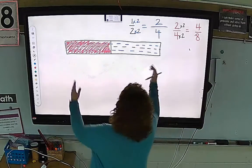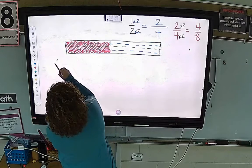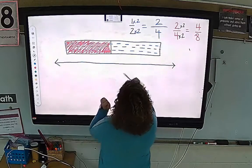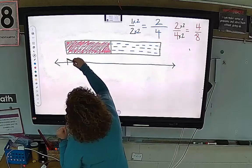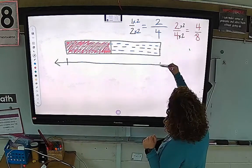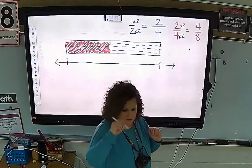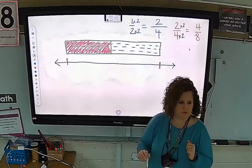Like, here's our tape diagram. I'm going to draw this line just a little bit longer. Just watch first and then you'll have a second to do this. I'm going to have the first little line be right here at the end of the tape diagram, and the end line right here, so that it's the same length between those little tick marks as the tape diagram. Okay? So go ahead and do that.